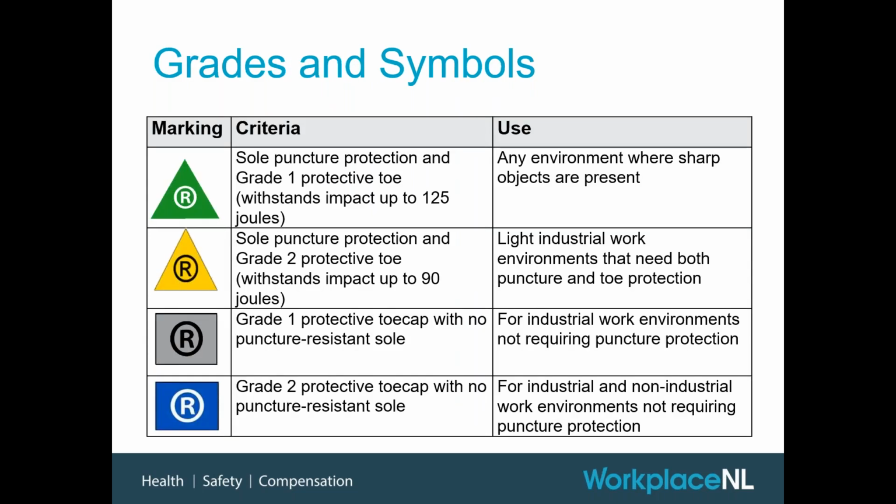So like all CSA footwear, you will see grades and symbols. The labels are on the tongues of the right shoe at the ankle height. They may also appear at ankle height on the shoe itself if it's electrical protection footwear. And these are on the slide. There are some of the markings that you would see and what exactly that means.